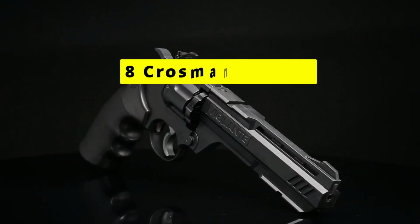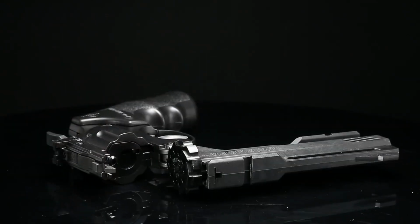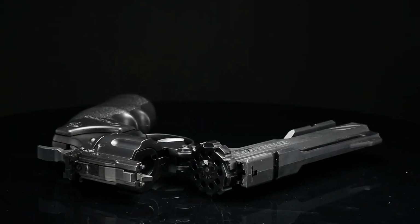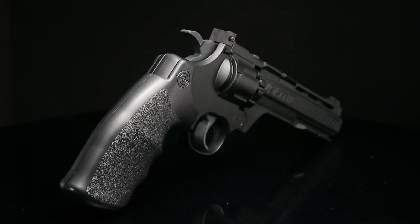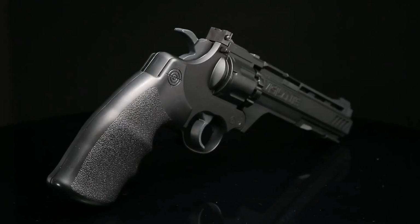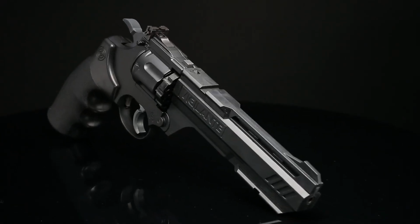Let's begin with the number 8 product on our list, the Crosman CCP8B2. I've always been a bit of a gearhead, and when it comes to airguns, I'm a total sucker for quality. That's why I was so excited to get my hands on the Crosman CCP8B2. And let me tell you, it did not disappoint.